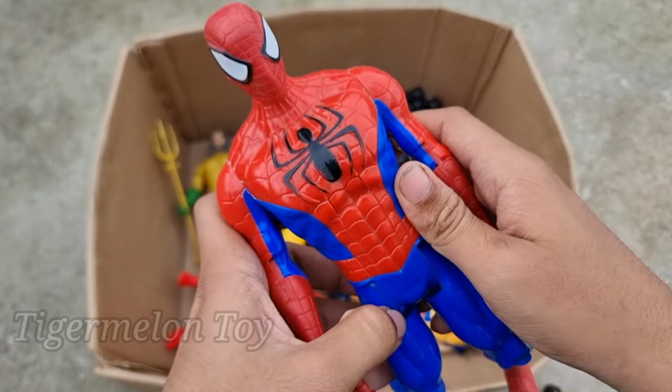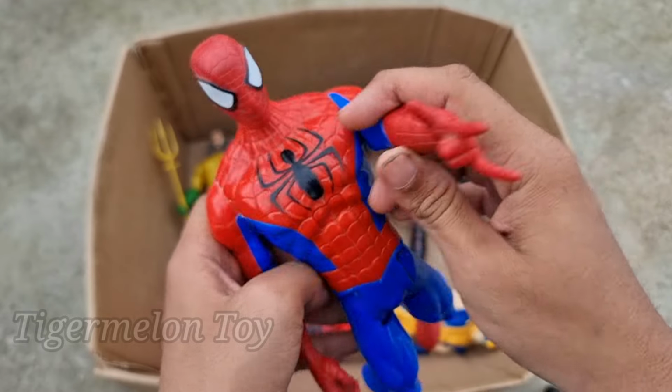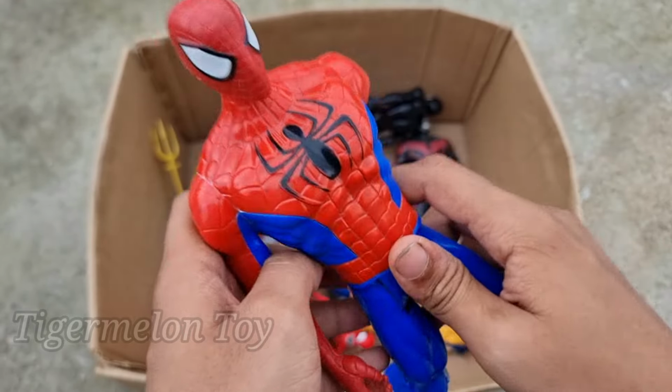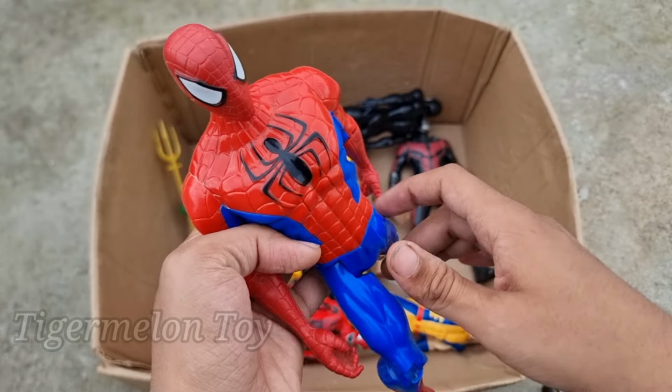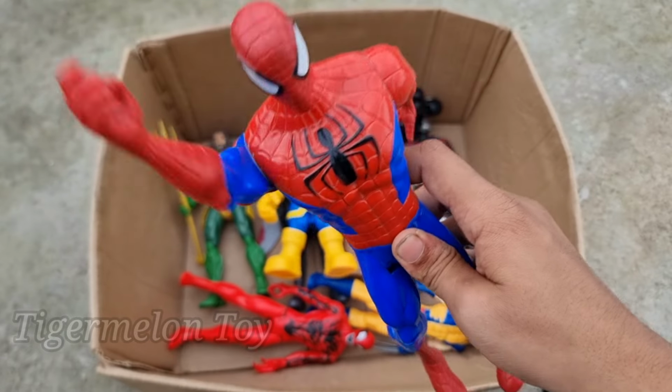Wow, guys, look at this very cool red and blue costume, guys. Look at the webs, guys. This is our favorite superhero, the red and blue costume superhero, guys. This is the red and blue, the ultimate Spider-Man.